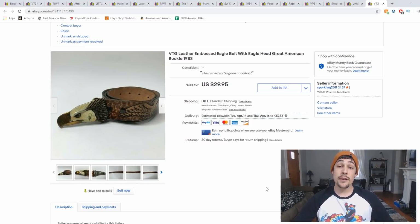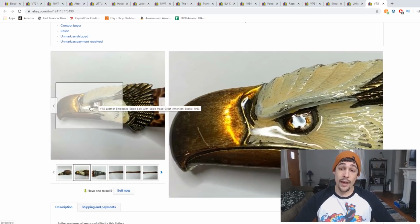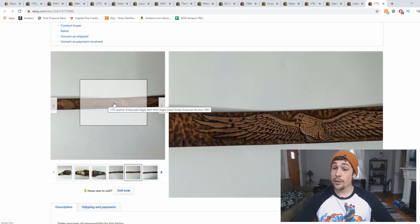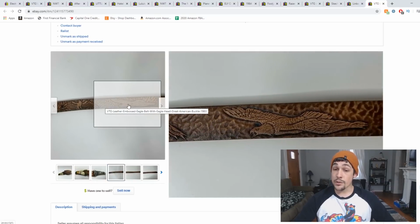Here's a pretty cool piece. This was that vintage leather eagle belt that I picked up at an estate sale. You can see it had a really cool belt buckle with this nice eagle head on it, and the belt itself was really cool too. It had nice embossed leather eagles all throughout it. Really cool belt, and I'm not surprised that it sold really fast.